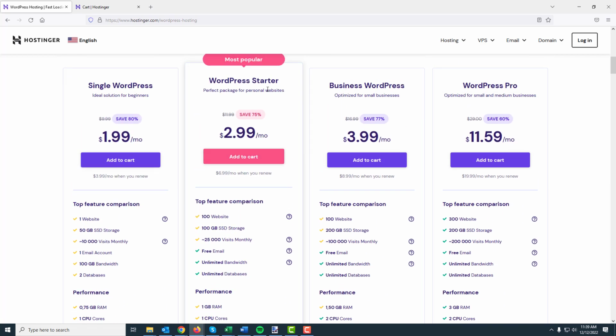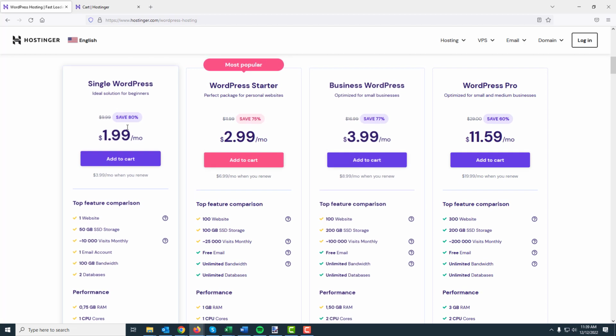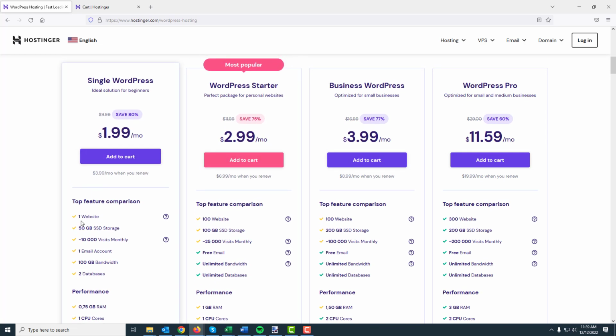And what I selected was the starter program. The reason why I selected the starter program was not because of the savings, because the savings are all over the place. But there's no reason to get hosting for just one website. What if you have a second idea? You want to create a second site. You always want something with a minimum of, let's say, 5 websites provided.